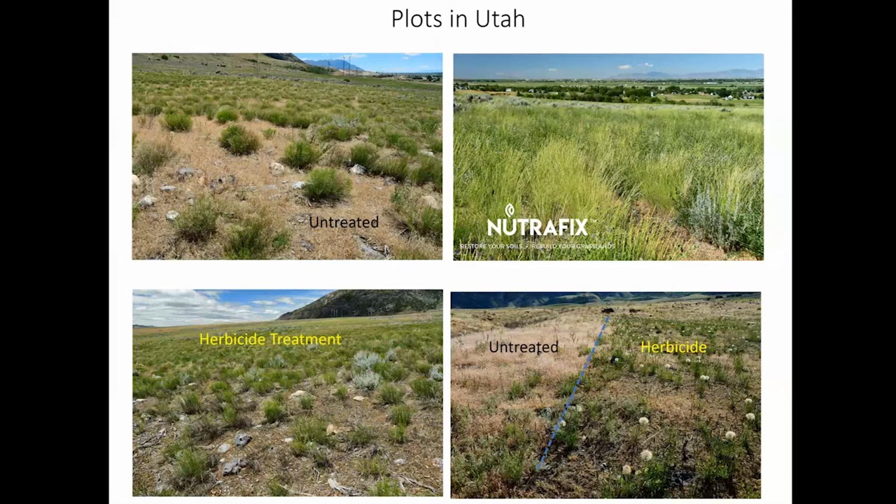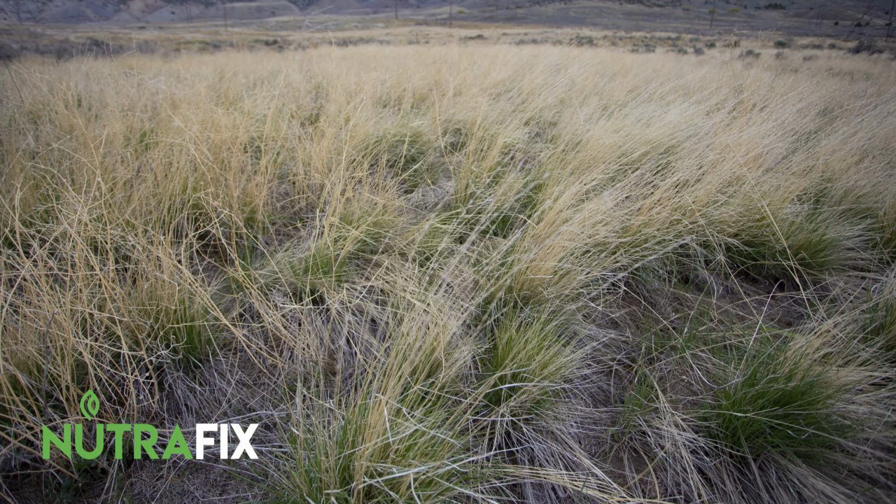In my plot area, something shocking happened. In the first growing season, they were invaded by bluebunch wheatgrass. So this treatment had a surprising effect on germination of apparently dormant bluebunch.